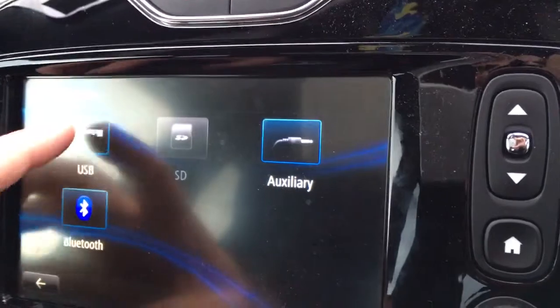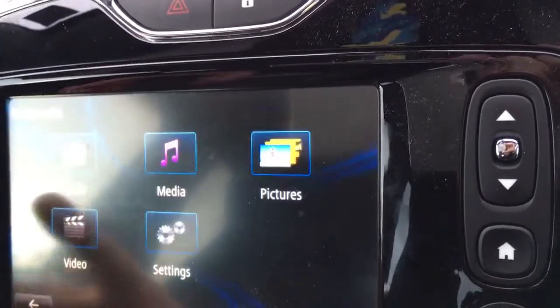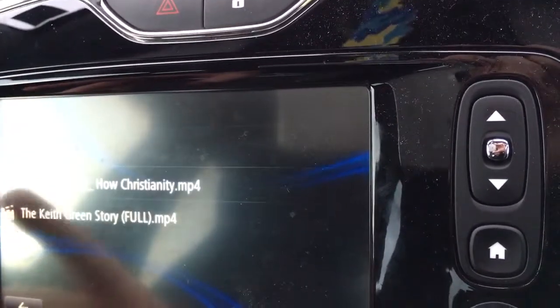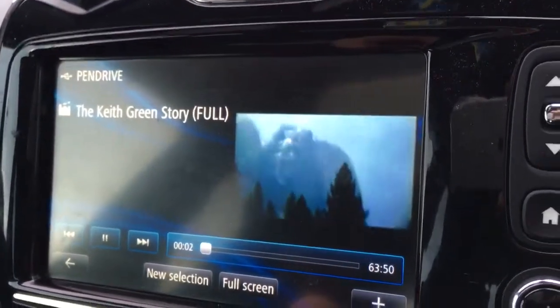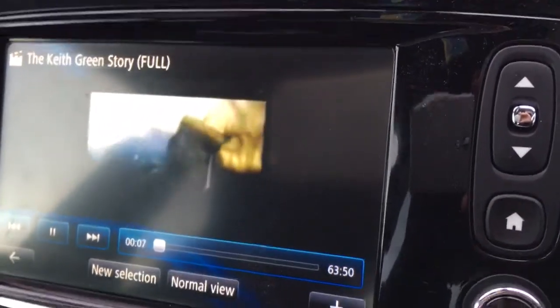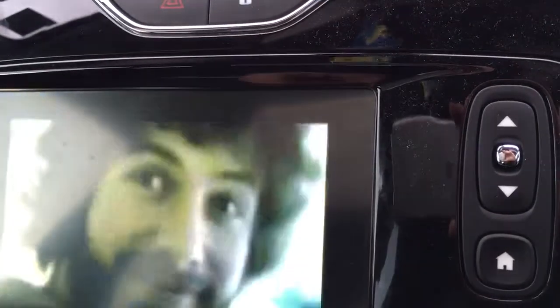Hopefully that fit the Android screen, and they do pretty well. Let me just go back and hopefully get video. The video is syncing. This is a video called The Keith Green Story in full. It's okay, it works. It's not a great video to begin with. The quality is not great, so it's not a problem with quality. The issue may be a little bit with lip syncing.